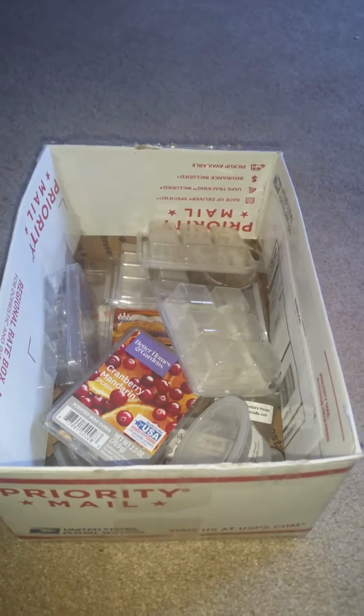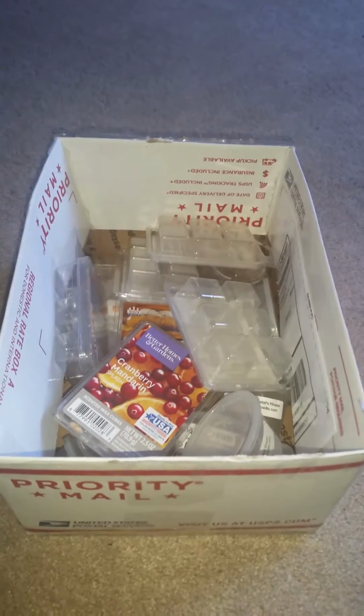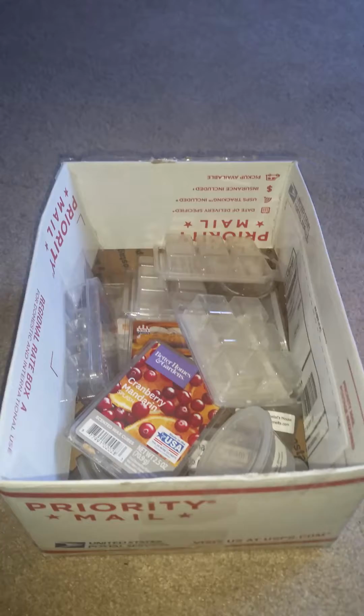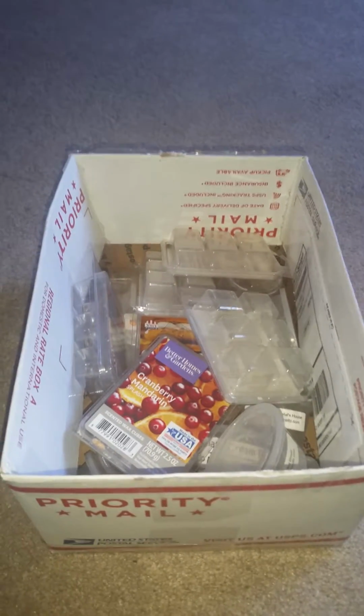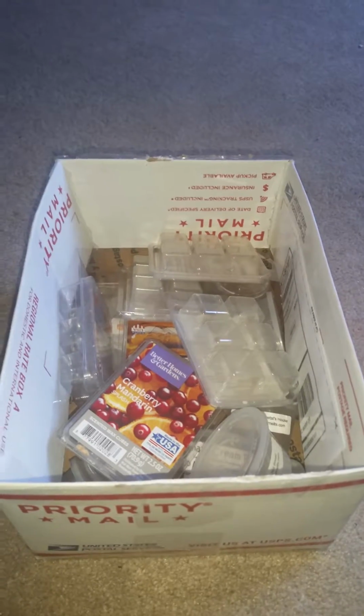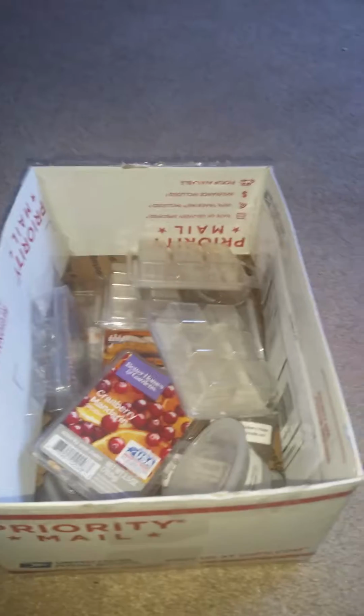Hi everybody. This is what I got through in December as far as melting. It wasn't a lot because I was so busy getting ready for Christmas, shopping, and getting the house ready because I had everybody over at my house. So I was not in the house that much, so this is what I got. Let's get into it.